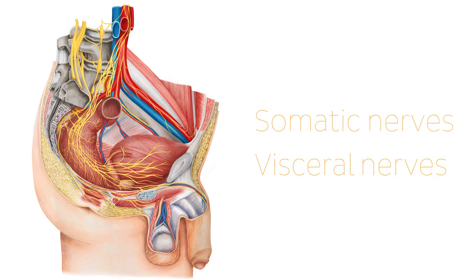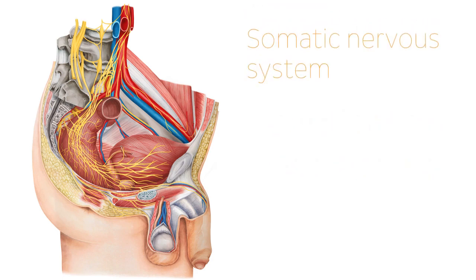So let's start with the somatic nervous system, which is responsible for motor and sensory functions. We're going to have a quick overview on the somatic nervous system and the autonomic nervous system, as this will help us in further understanding the role and function of the nerves we will later describe in this tutorial. Now, the somatic nervous system is the division of the peripheral nervous system, which you probably know very well as the PNS, that is associated with voluntary control of body movement carried out by skeletal muscles.